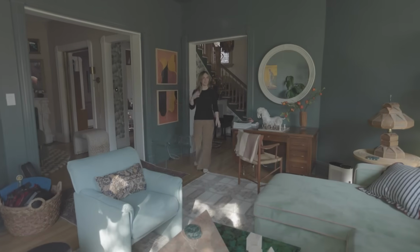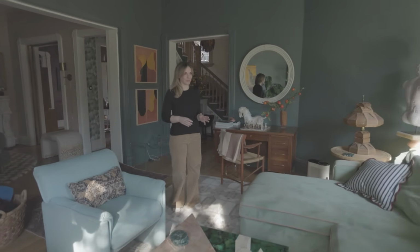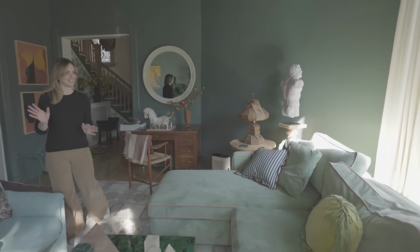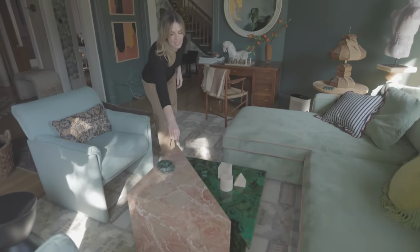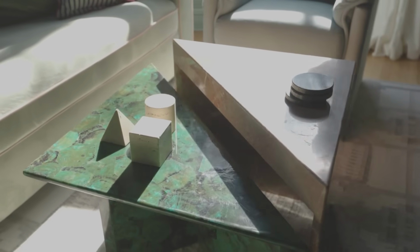So here we are in the living room, which was the very first room that we tackled when we moved in. We just slathered it in this color. It's Current Mood by Claire. I get asked that question a lot. And it has some of my very favorite vintage pieces in here, like this travertine table I picked up on Facebook Marketplace back in New York when we lived there.